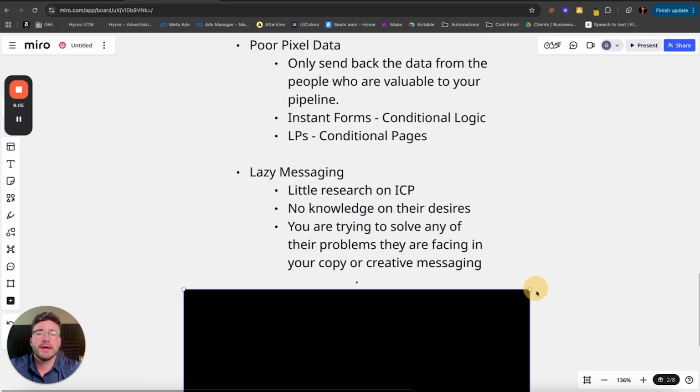Lazy messaging. I see this all the time. It is one of the biggest things. First things first, your messaging sucks. Your ad copy sucks. Your creative is horrible. You are doing the absolute least amount of work to make your ads actually great. And messaging isn't even that hard, especially with AI tools these days. You can match your messaging and meet your ideal customer profile almost instantly for free. It's ridiculous, yet none of you are actually doing it the right way.